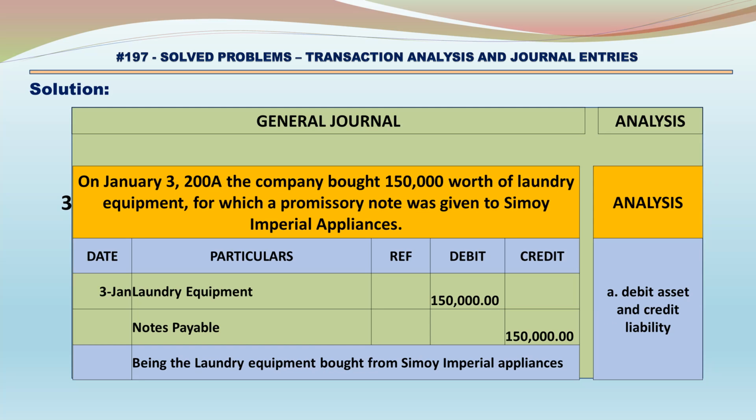3. On January 3, the company bought 150,000 worth of laundry equipment for which a promissory note was given to Sima Imperial Appliances. Laundry equipment debit 150,000, notes payable credit 150,000. Being the laundry equipment bought from Sima Imperial Appliances. Analysis: A. Debit asset and credit liability.